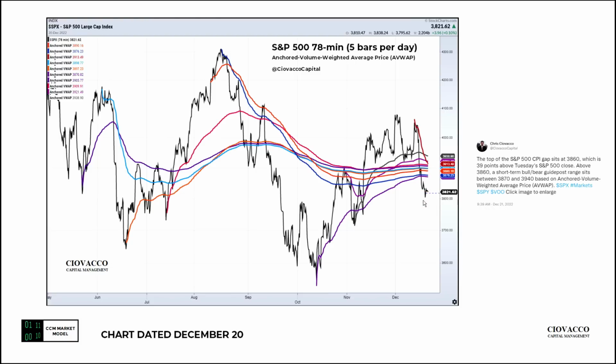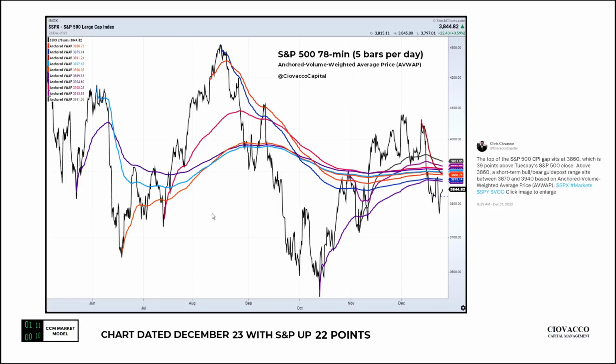If we fast forward to the close on Friday, December 23rd, when the S&P 500 was up 22 points and closed at 3844 and change, the same is true. For the average market participant that bought at the low here in October, they're underwater as of the close on December 23rd. As you can see, that's true if you bought at this high here in June, at the low here in June, if you bought at this high here in August, if you bought at the low in October, and if you bought at this high here, denoted by the red line.